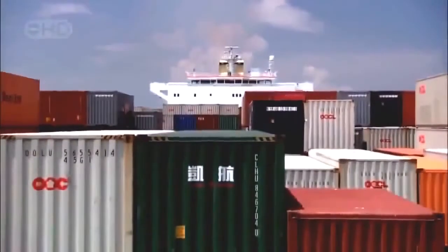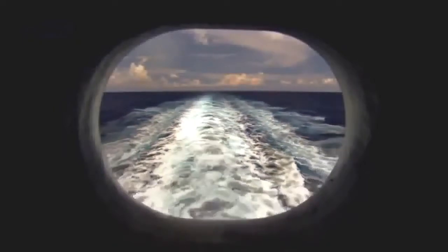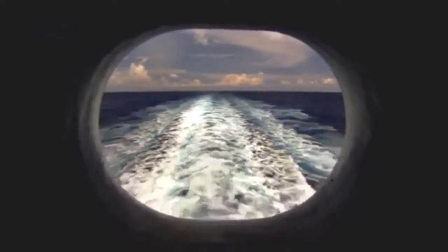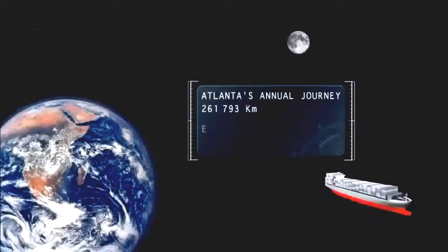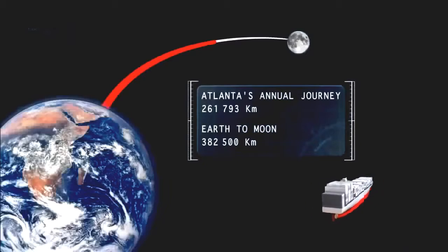It takes the Atlanta 42 days to complete the full circuit from Southeast Asia to California and back again. It's a mega trip, even for a mega ship. In a year, the Atlanta sails over 260,000 kilometers, which is roughly two-thirds the distance to the moon.